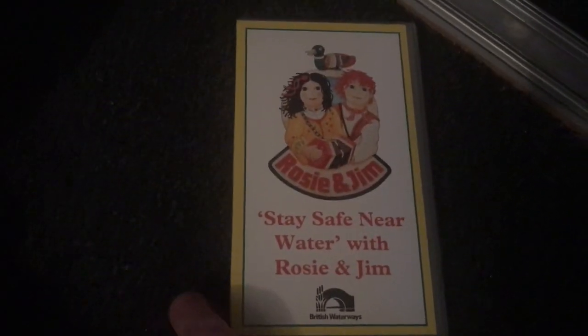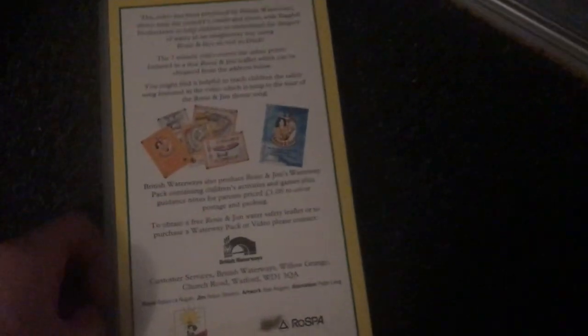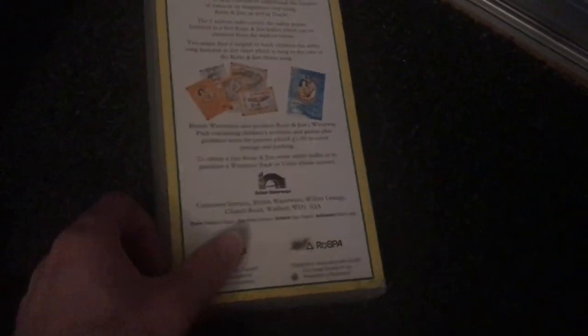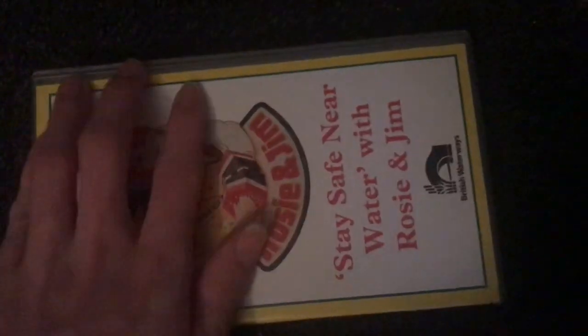The next one I have, which is quite rare actually, Stay Safe Near Water with Rosie and Jim. Here's the front, the side, and the back. As you can see, it has British Waterways at the back. That's what it had at the end of my Rosie and Jim Sailing Number Stories, which I might make a video on if you want me to. Let me know in the comments. But yeah, here's the tape.